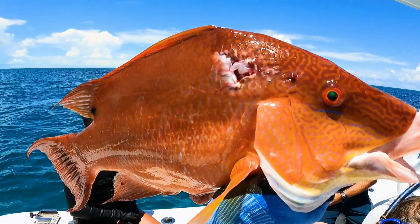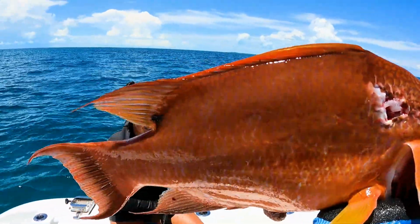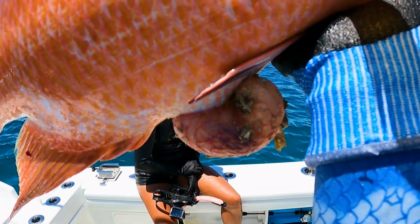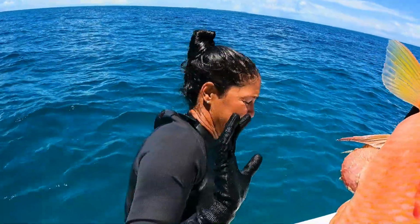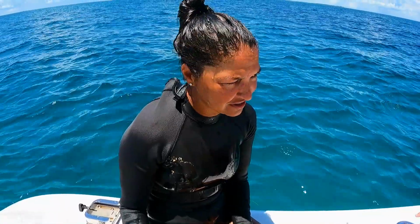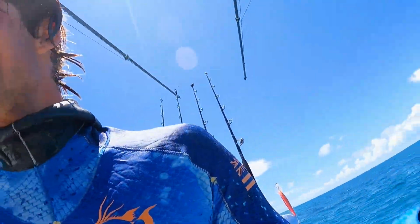That is the hogfish. Oh my god, what's it doing? Oh my god! It's having a blowout. Come on. There's a shark in there. Stop! There's a shark! Oh, what is wrong with you? This is why we don't. It's just sand.